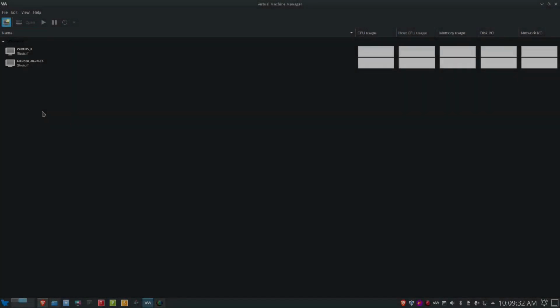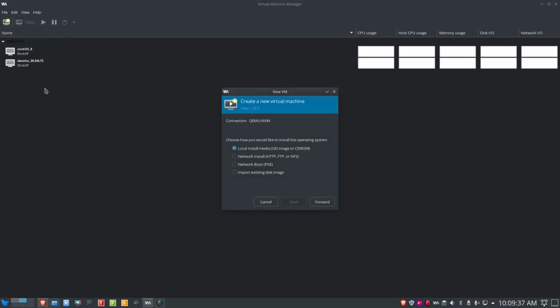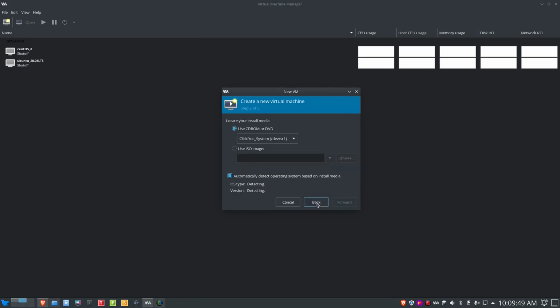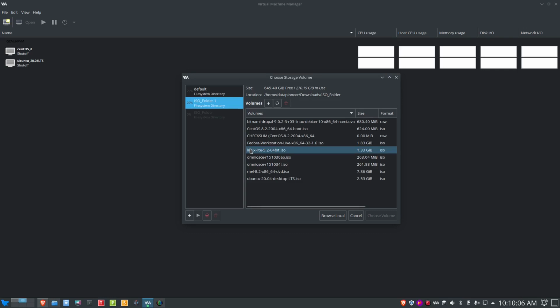Okay, so I'm in Virtual Machine Manager, and let's go ahead and click on File, New Virtual Machine, bring that box up. Connection is a QEMU and KVM connection here. We're going to use the option Local Install Media ISO, because that's what we're doing here. So let's click Forward. We're not going to use a CD-ROM, we're going to use an ISO image, and let's browse out to where I have this located. Here we go. Yeah, it's in this Linux ISO folder 1-1. Here's the Linux Lite 5.2 64-bit ISO.